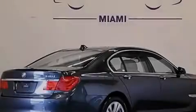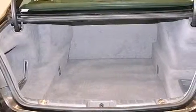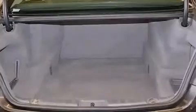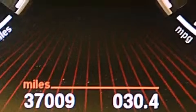commercial-free satellite radio, Dakota leather upholstery, a turbocharger, cornering lights, adaptive brake lights, traction control and stability control systems, aluminum wheels, and high intensity discharge headlights.